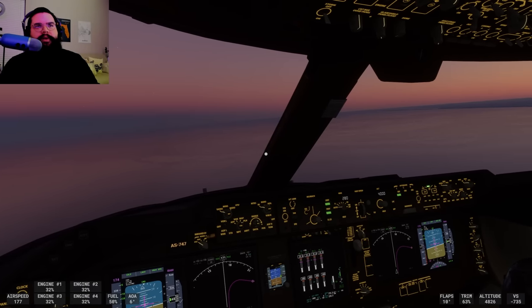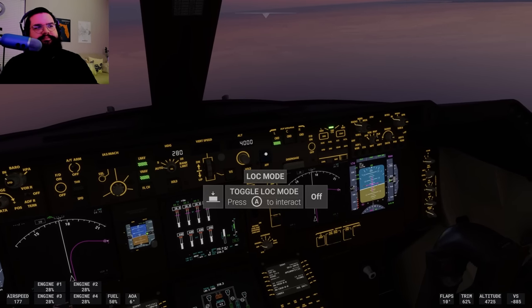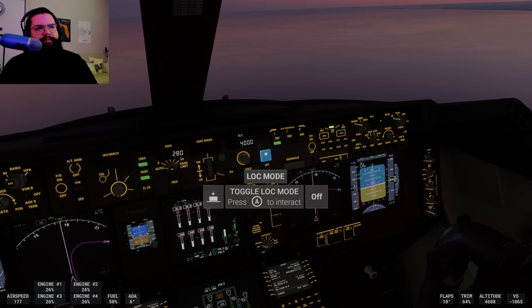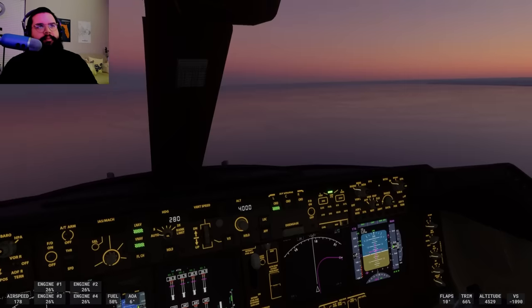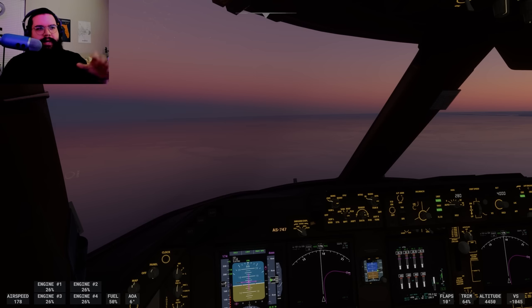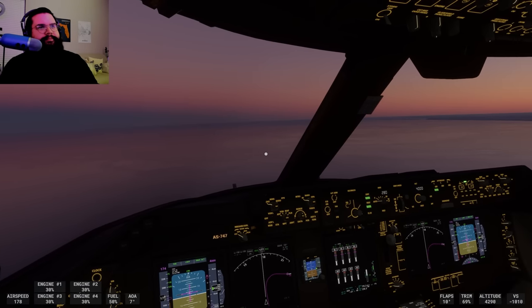And when we get down to about 3,000 feet, I'm going to come over here and hit this button right here. And this is what I believe is called the localizer. And this will kind of communicate with the airport. And it will help line up the autopilot with the runway just to make sure that we're approaching the runway appropriately.